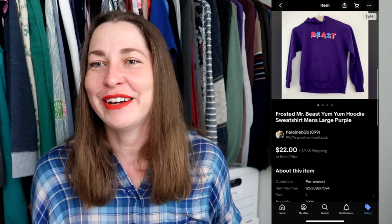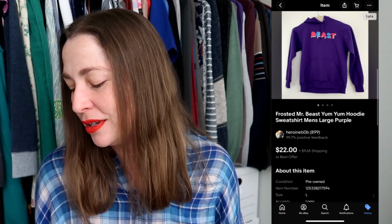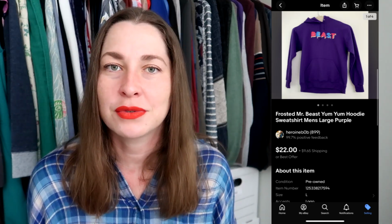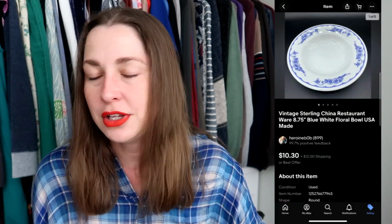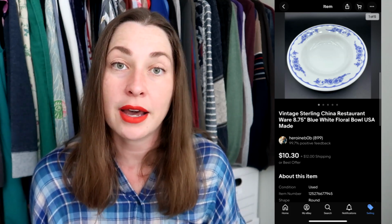I looked up so much stuff to try to figure out exactly which drop this was. But it sold for $22, and the buyer paid padded flat rate for shipping. I paid like $4 or $5 for this at a thrift store. This is sterling china. You know I love my restaurant wear. I paid 79 cents for this at the Dab near my house.